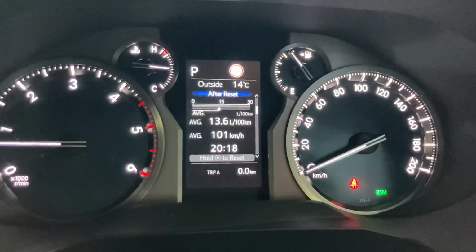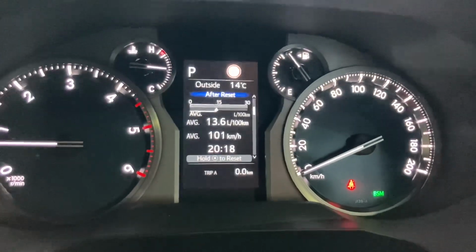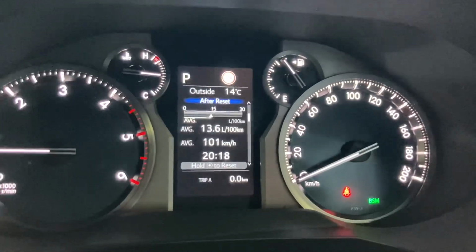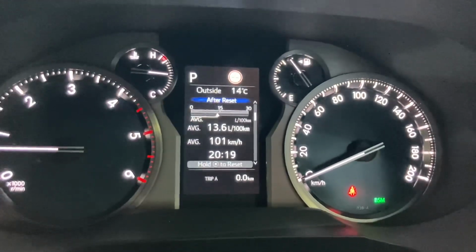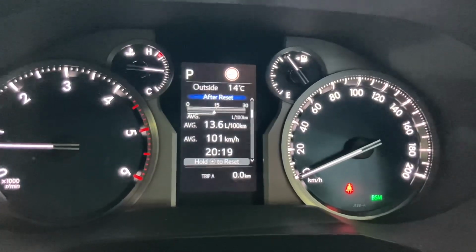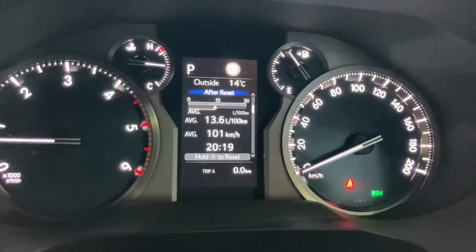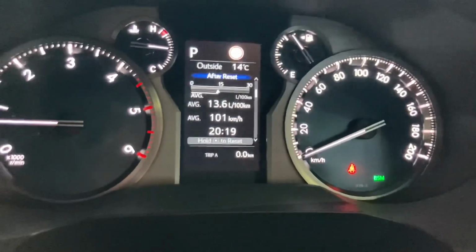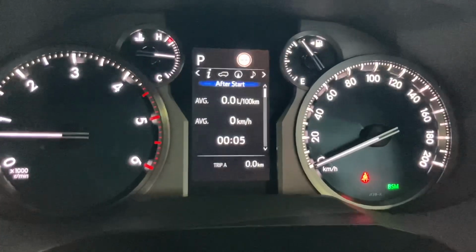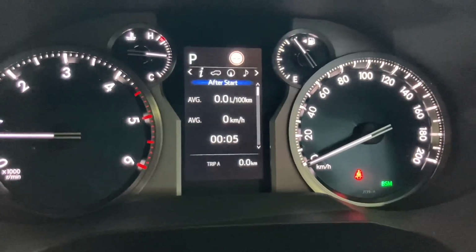When we left Norseman and started heading north to Kalgoorlie, 200 kilometers, I increased the speed of the vehicle even to get the fuel economy to go up, and it only just touched on 12 litres per 100 Ks. And as soon as I slowed down, it started dropping. We saw a lot of 11.6, 11.8 on this after reset. Sorry, I shouldn't be saying after reset. After start is where I meant to be. It's not showing you anything at the moment. After start is what I meant.